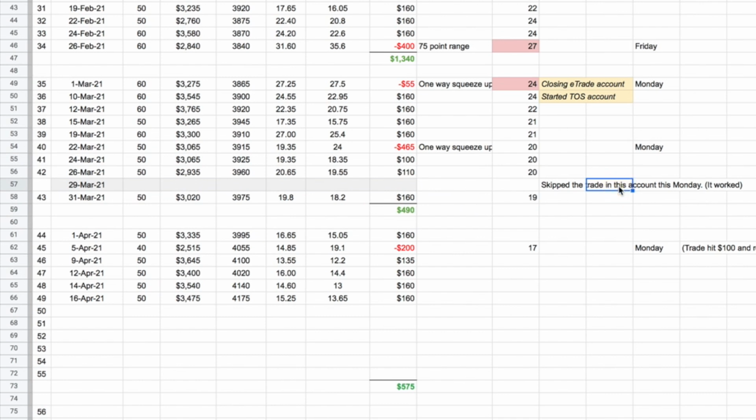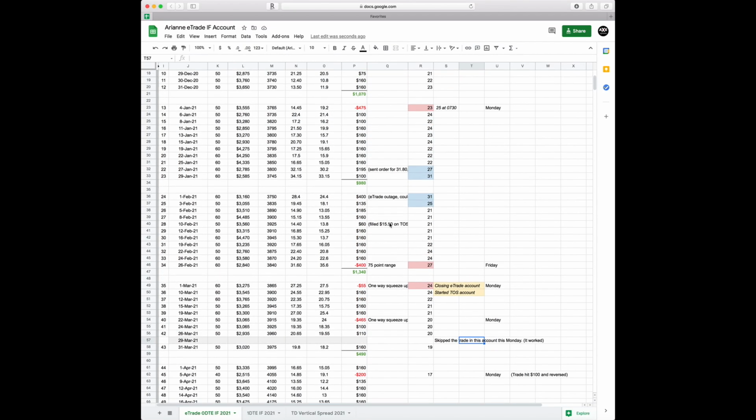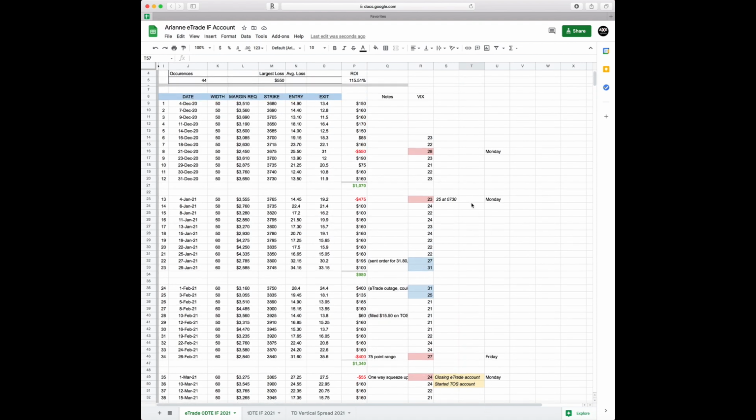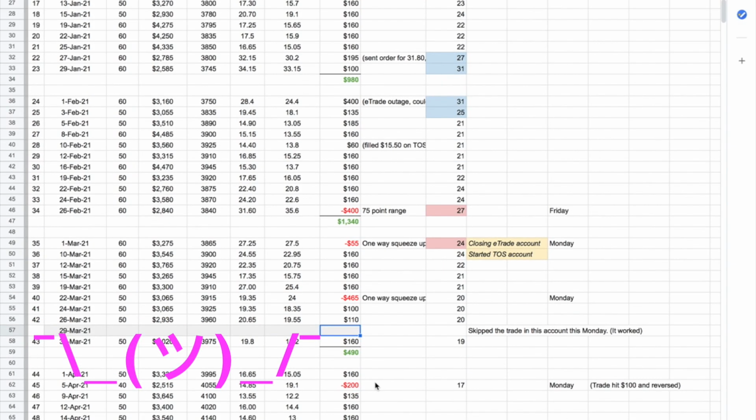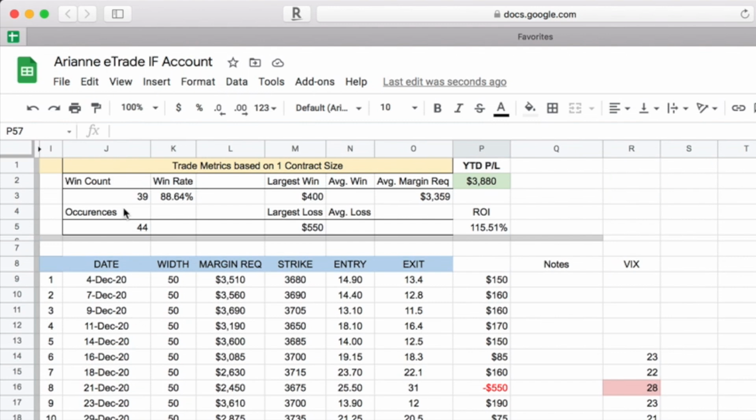I skipped it because it was Monday, and I got a little shaky on Mondays because I went back through my previous 5 losses, and of the 5 losses, 4 of them were Mondays. So after this pretty significant loss, I decided to just conserve my capital and stress that day and skip the trade. But of course it was a winner. So anyways, there's that.